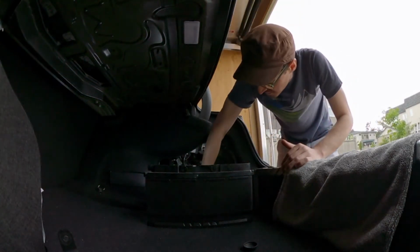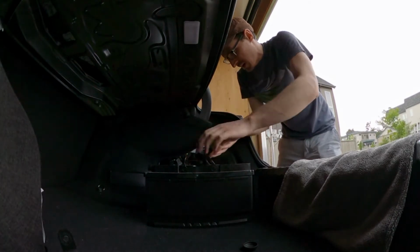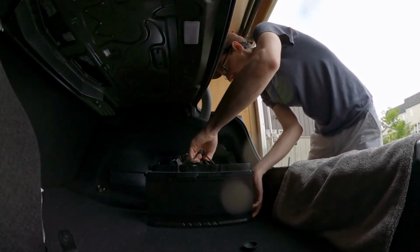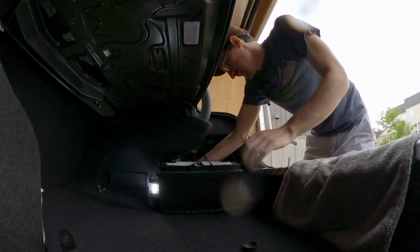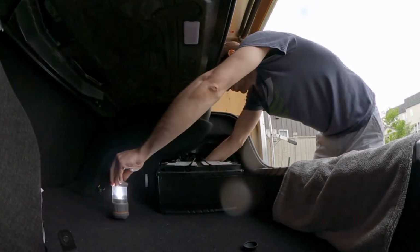Alrighty, so today's an exciting day. The M4 is back. This car's been in storage for, I don't know, about 5.5 months, which was mainly due to the fact that my wife and I just had a kid, and I only have 2 garage spots, and the Subaru was taking up one of them.